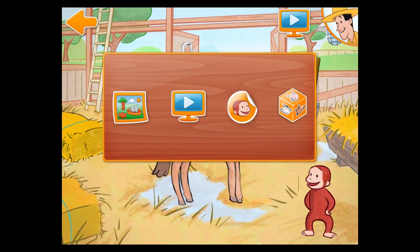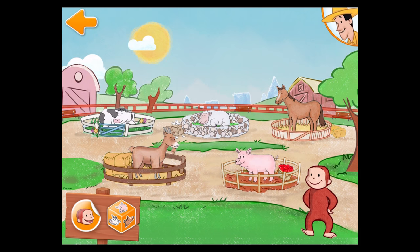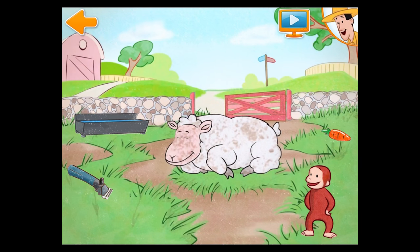Welcome back to Old McDonald's Farm. Sheep! This is where Sally the sheep lives. Look how woolly she is.